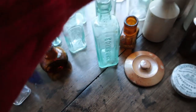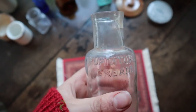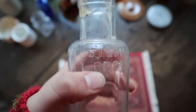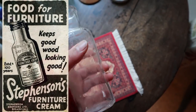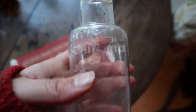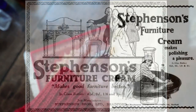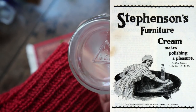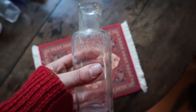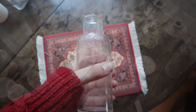Our next bottle, let's see, I think we'll do the Stevenson Brothers furniture cream. This bottle's got a bit of damage, it's got a chip there as well, but the Stevenson Brothers were formed in Bradford, another Yorkshire brand, in England, in 1856. And I think this particular bottle dates to around 1908, maybe? Got some triangle on the bottom with G62, or 662, something like that. And this brand is also still going, but nowadays they make soaps and sort of personal healthcare products.